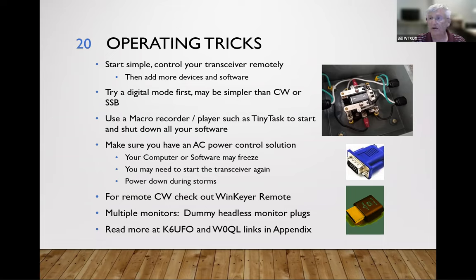One of the things that I do, because I have to start up about 6 or 7 or 8 programs, is I use a macro recorder player like TinyTask, which is free, to actually start my software up. So every time my computer boots up, it runs this set of macros, which basically start all my programs for me. So by the time I connect in a couple minutes later, everything's up and running and ready for me to use.